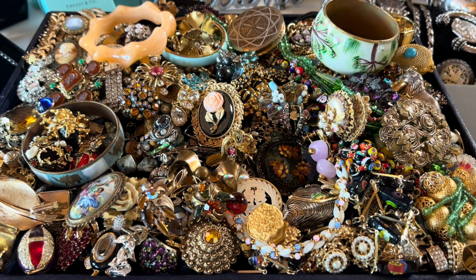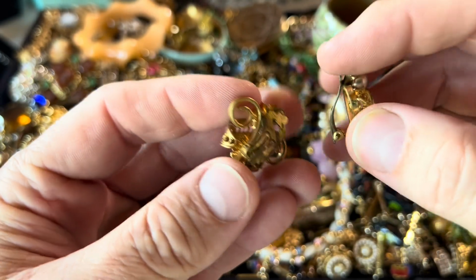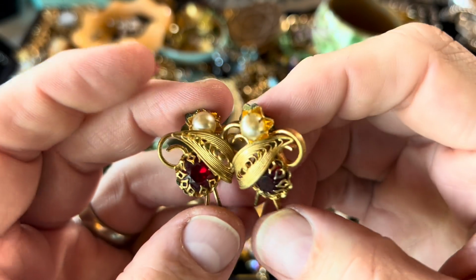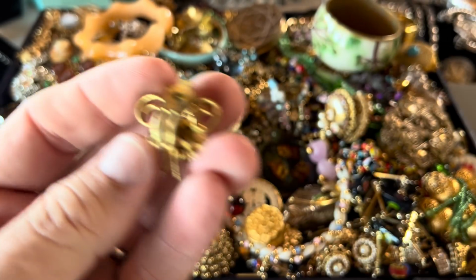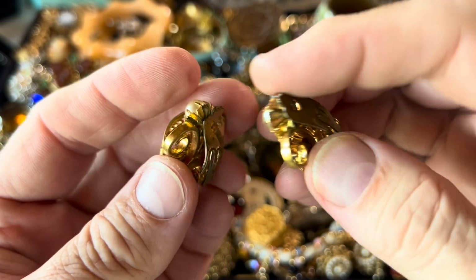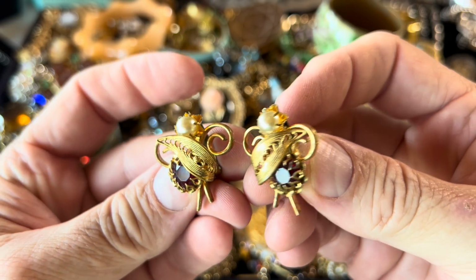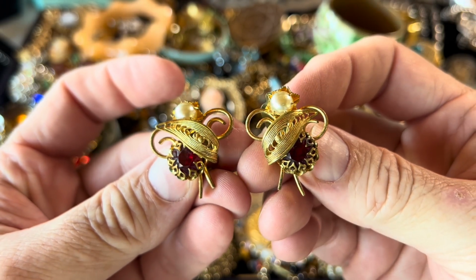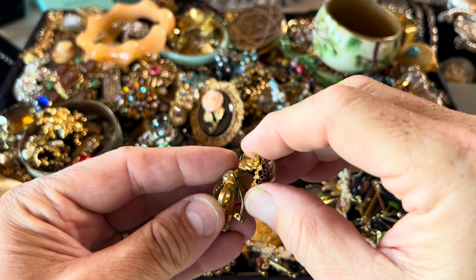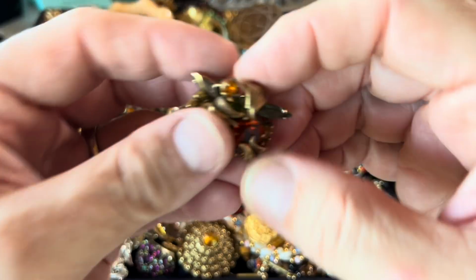It's gorgeous. All right, here we have a pair of, there's a lot of earrings in this batch, by the way. So these are clip back. These are not signed, by the way. They're not signed, but they are really pretty. You have the faux pearl and the red stone. Those are pretty. And let me put that right there.